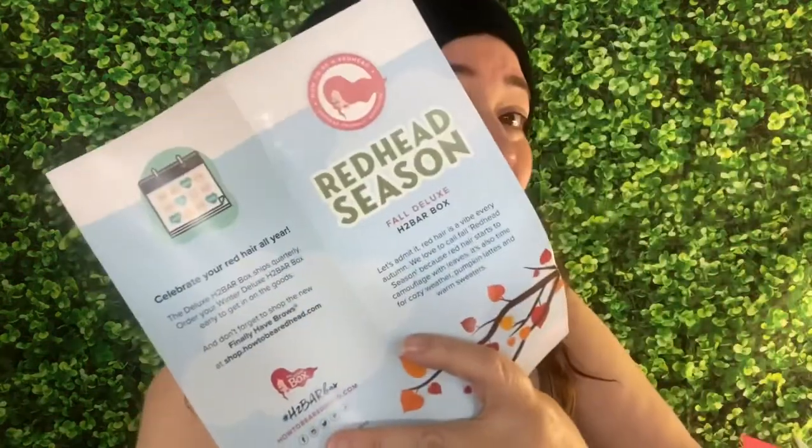So it's a nice little fold out brochure that I have here. And I think it has some of the products that are in here. So this is their take of the info card, but it's actually like a mini brochure. Okay, so I'm going to show you what's here, and I'll put the prices and information on the screen.